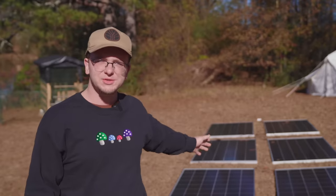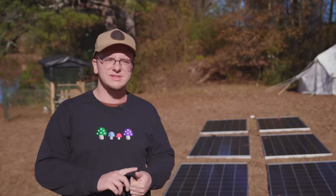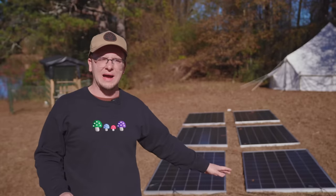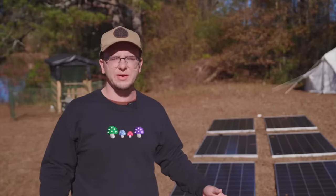With all 8 of these panels, we can power air conditioning, a small refrigerator, lights, computers, cell phones, even Ben's Xbox. You can typically estimate, at least here in 2023, that for every watt of power, the panel will cost about $1. So a 350-watt panel will cost about $350.